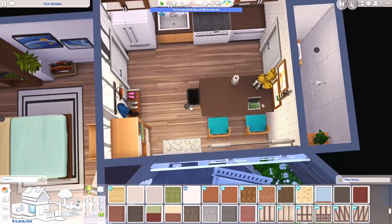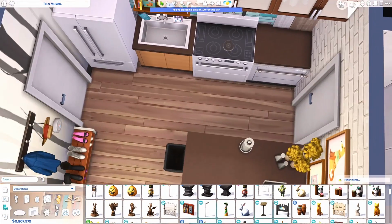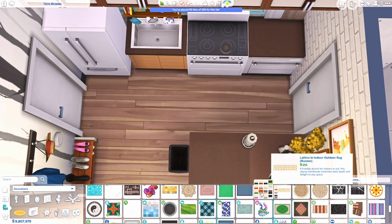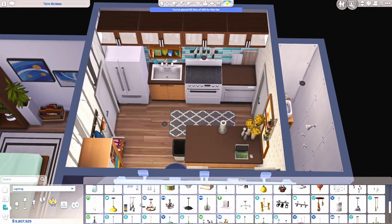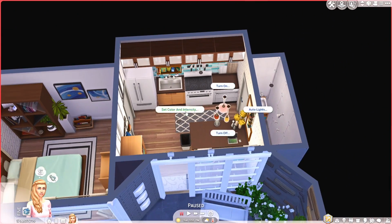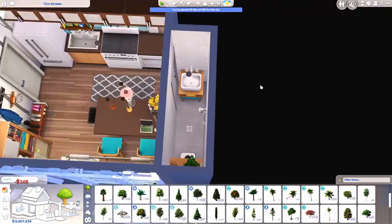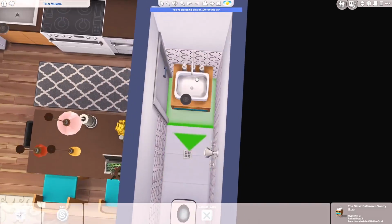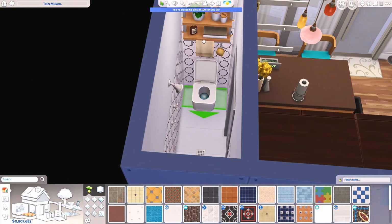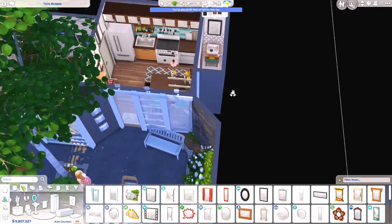But because it is a laptop, you can put it into your Sims inventory, so it doesn't have to take up that spot on this island counter. You can just move it back and forth from the inventory to the counter when your Sim has to use it, basically. So they're really good for tiny houses. If you don't want to add an entire desk, basically, you can just place them on the dining table. So yeah, anyways, that was about it for the bedroom as well.